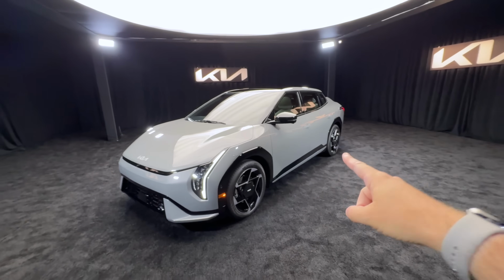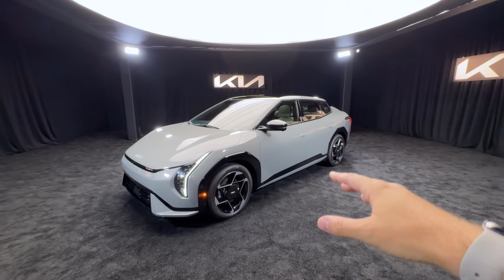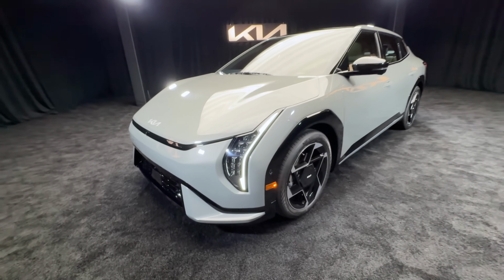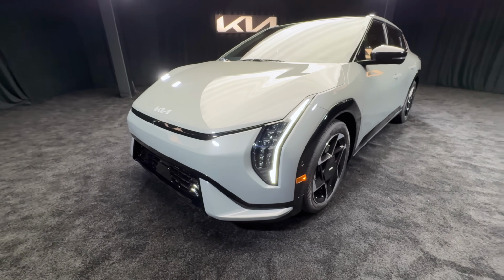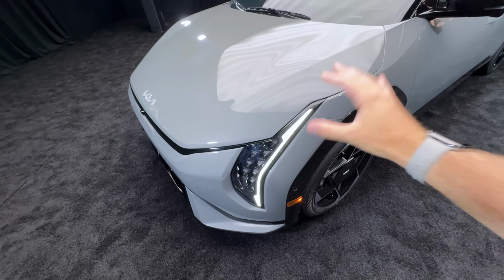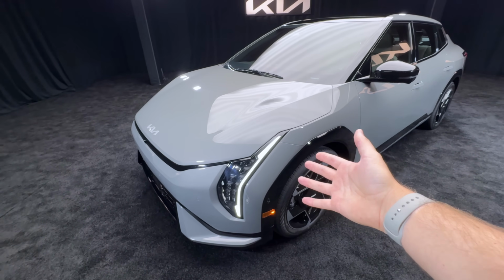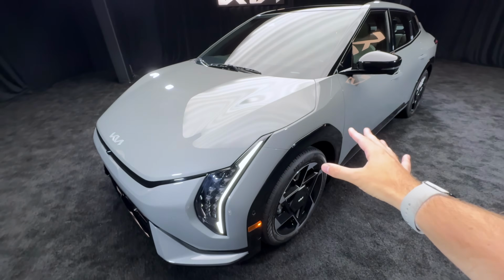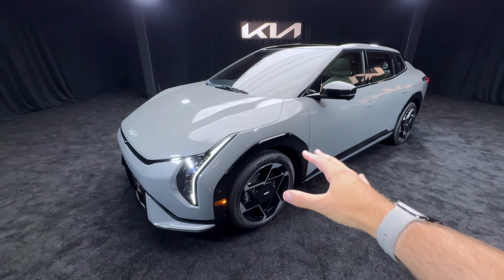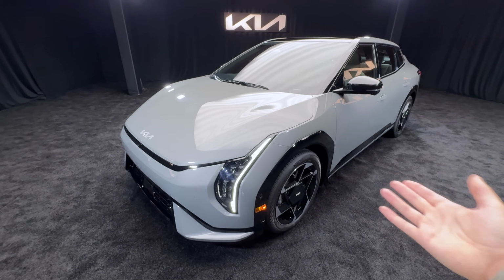And I also think this actually looks a lot better in person than you would have seen in the digital renderings or even on camera so far. This nose is kind of meant to say power to progress, like empowering you to progress into EVs. This is meant to maybe be an EV for not quite early adopters, but like what we call later adopters. People who have held out for the early adopters to have their turn, and now they're kind of trying to get some new internal combustion engine prior customers into this car.